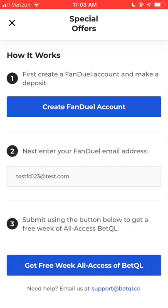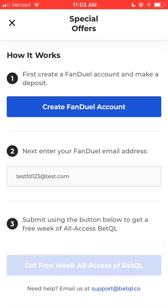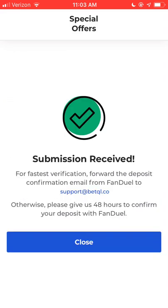And finally, you're going to come to step three and hit get free week all access of BetQL. If everything worked, you'll see the submission received notice here. And for fastest verification, you'll want to forward your deposit confirmation email from FanDuel to our support email address of support@betql.co.